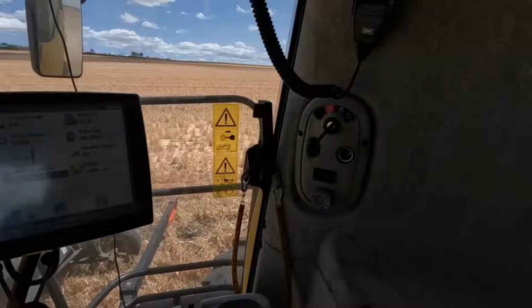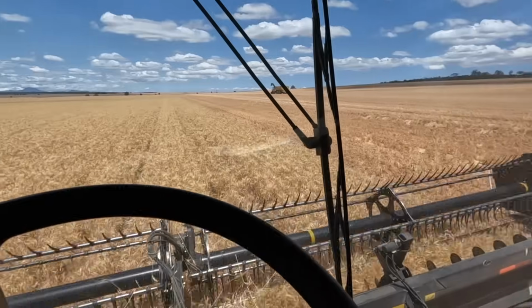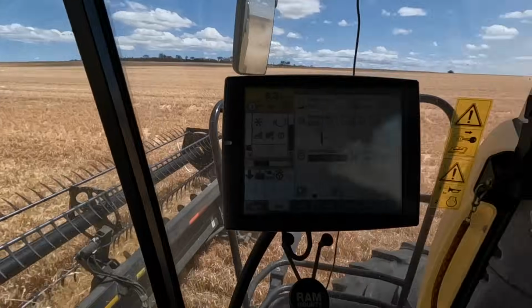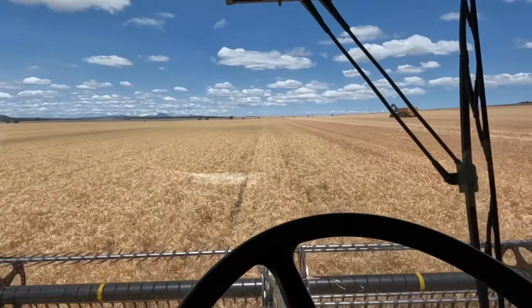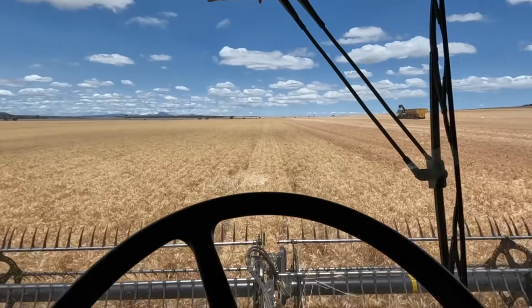Looks like we're getting a pretty good sample. Because it was a bit green, and there's still the odd little green section, it's not going to be a perfect sample, but that's pretty good. It's looking nice. So yes, it's turning into a nice harvesting day.